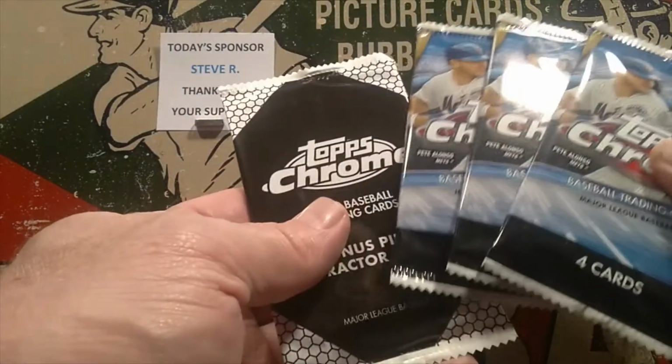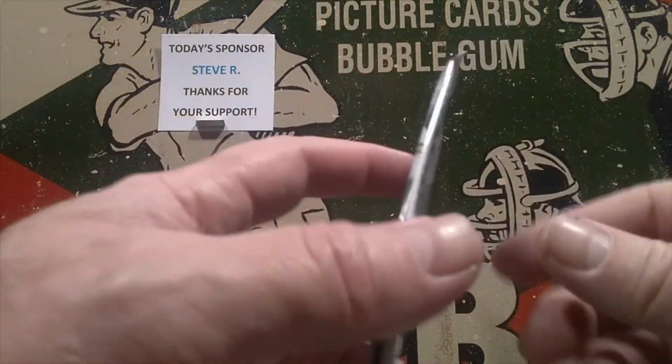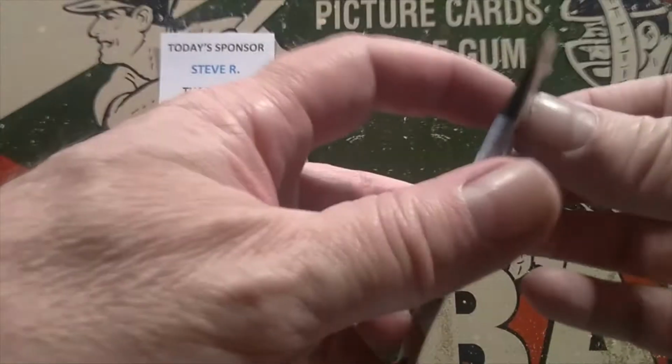All right, we've got three packs of cards and one bonus pack of pink refractors. Let's see what we can pull tonight. Hopefully we'll get some hot rookies or a good insert for Steve tonight.